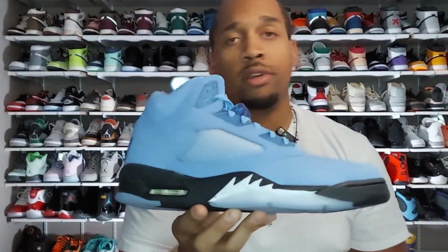And man, listen, with those white cement 3s, I really feel like people are going to end up having to go to the secondary market for them. Maybe. We're going to get into that in just a second. But overall, guys, like I said, comment if you went after this shoe. Comment if you passed on the shoe, okay? But yeah, these are the University Blue 5s.